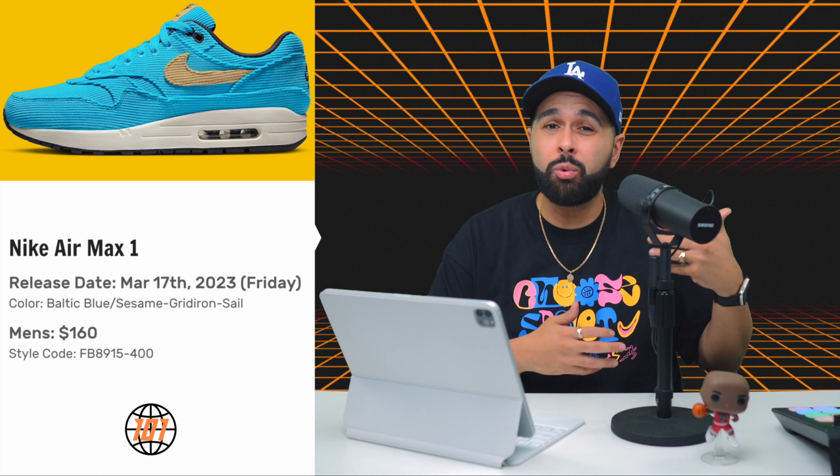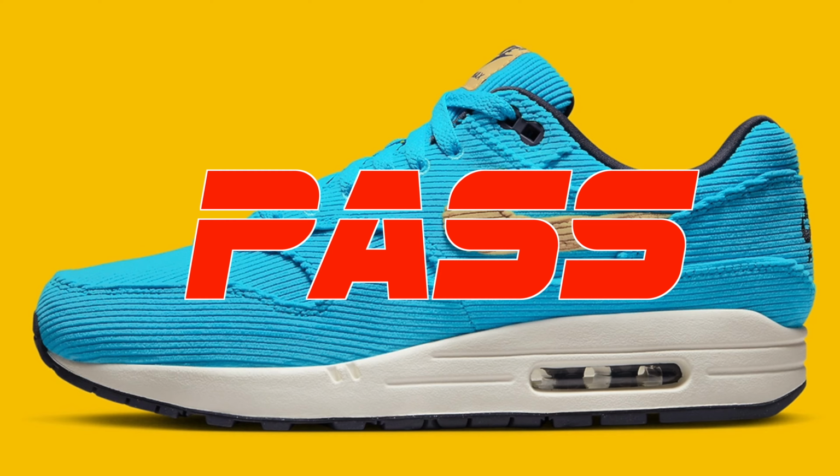Now with so many releases happening this month, not only from Nike but other companies, you only have enough money for certain things and you gotta get picky. Then there's shock drops, then there's restocks. So unless you have unlimited funds, good for you. But for me, I'm gonna say for right now, it's a pass.